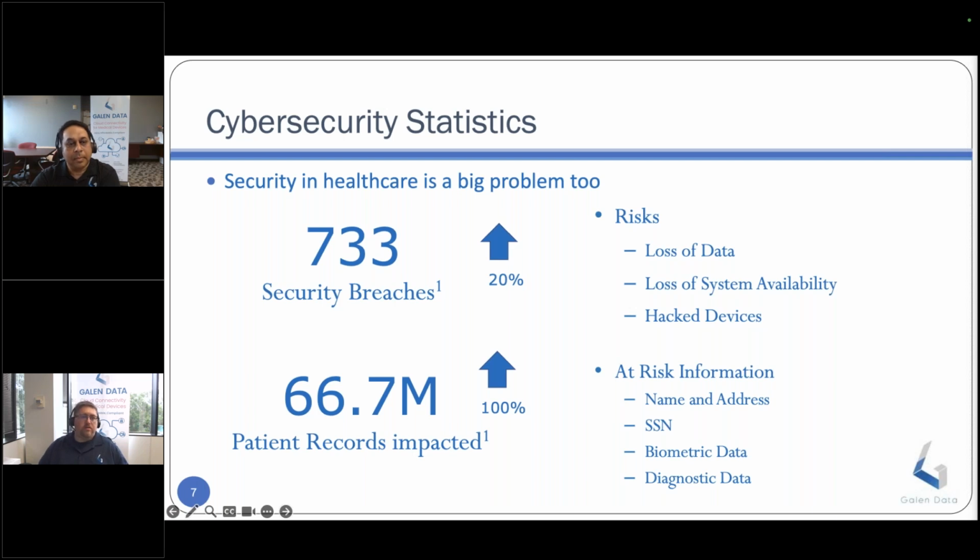Some statistics. There have been 733 security breaches so far in 2023, which was a 20% increase over 2022. And this is most likely underreported data due to many breaches not even being detected for a long time. When a breach happens, you have loss of data, loss of system availability, hacked devices. Typically at risk is name and address information, SSN, any biometric data or diagnostic data, what we consider PHI or PII under HIPAA. And these breaches have so far affected 66.7 million patient records in the US alone.